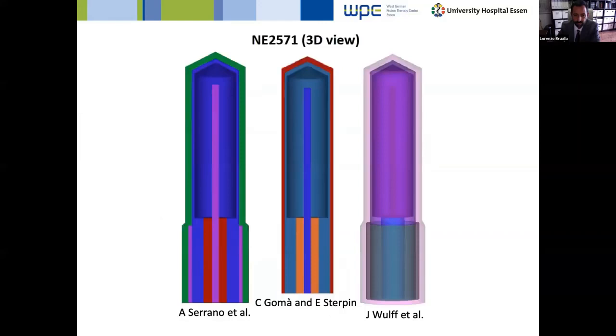Possible reasons for this. This is the geometry of the NE2571 chamber that Goma and Sterpin used in the last paper they published. This is the geometry that Wolf used in his publication. We are now, together with Wolf, doing the problem again, now using a new version of PenH with different nuclear interaction models. And this is the geometry that we are using, which is essentially the same as this one, slightly different from the one used by Goma and Sterpin.